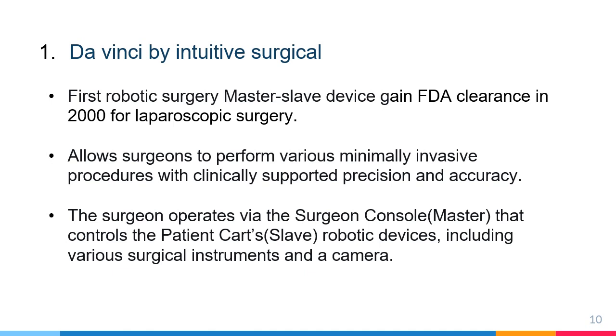In 2000, Intuitive's Da Vinci surgical system was the first robotic surgery device to gain FDA clearance for use in general laparoscopic surgeries. The Da Vinci surgical system allows surgeons to perform various minimally invasive procedures with clinically supported precision and accuracy. The system applies to a wide area of operations including cardiac, colorectal, gynecology, head and neck, thoracic, urology, and general surgeries. The surgeon operates via the surgeon console that controls the patient's side cart robotic devices, including various surgical instruments and a camera.